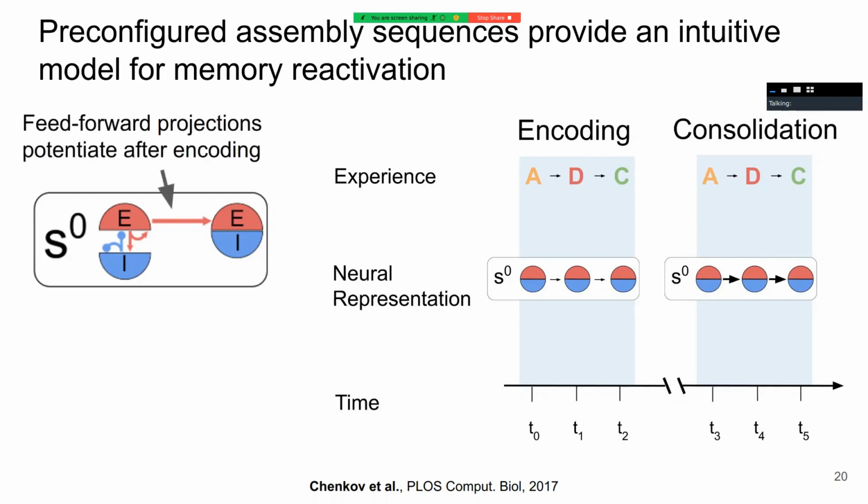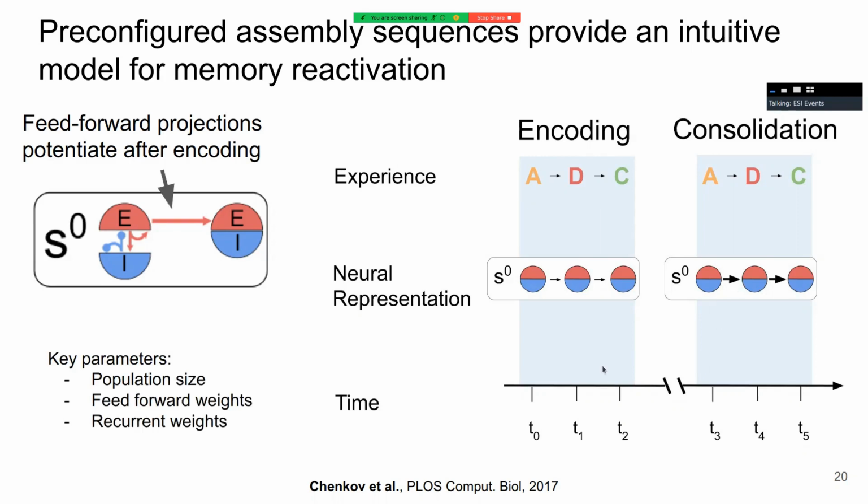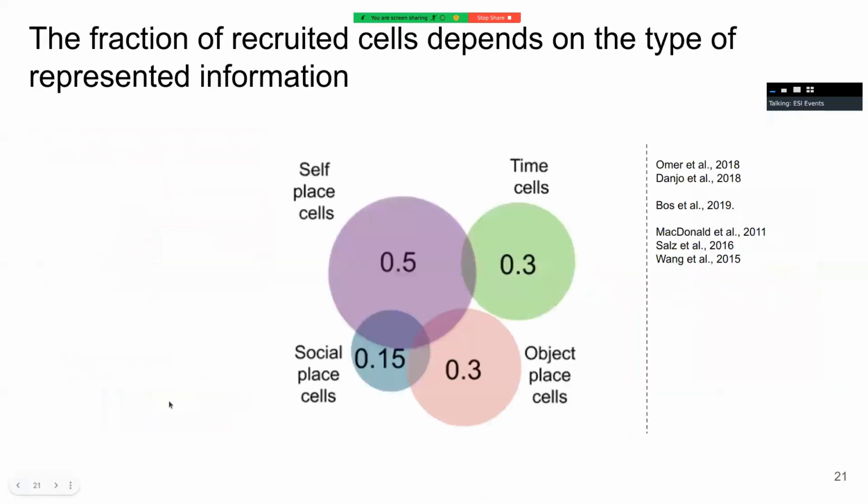Okay, and that's what I just said. Let me just mention the key parameters for how this works and how much feed-forward potentiation you need: the population size and the strength of the weights and so on. And why do we think population size plays a role here? The population size means how many cells are recruited in a given scenario.